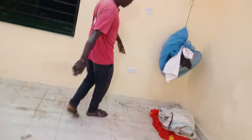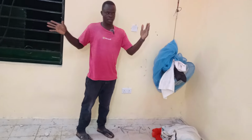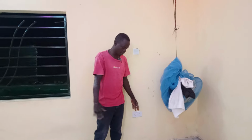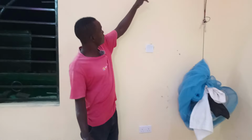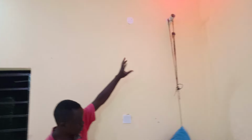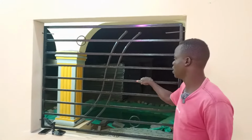And then here, this is a double socket that will be installed behind your chairs after you have arranged. And then here we have provided provision for the air condition that you see over there. And then we are installing our grills like you see over here. These are the grills that we are still installing on our site.